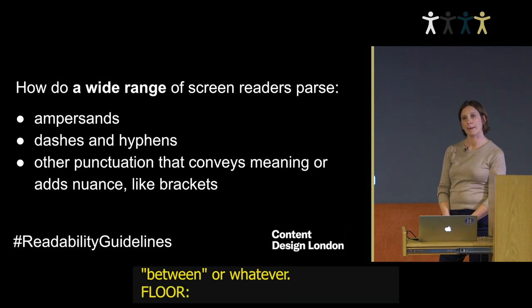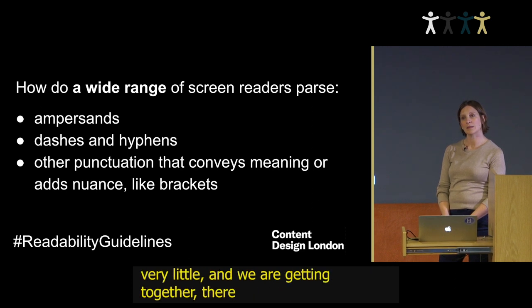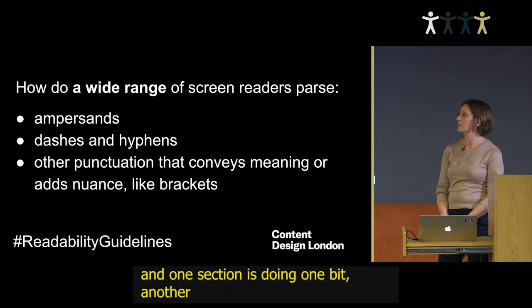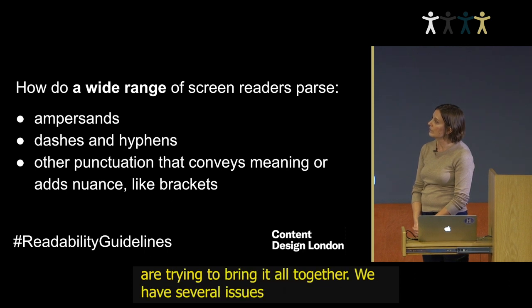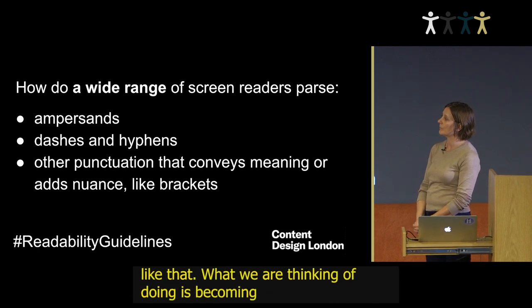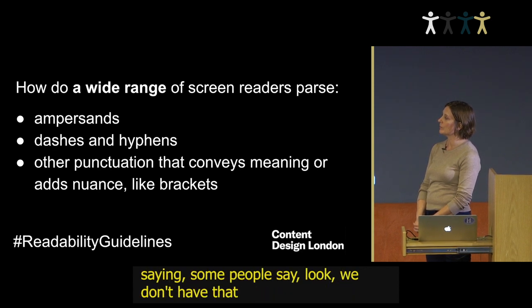Yeah, I work for a government department and we haven't got any accessibility guidance at all. Well, we've got very little and we're getting together. There's so many different strands we found about accessibility, and one section's doing one bit, another bit's doing another bit. So I've got a meeting in 2 weeks' time where we're going to try and bring it all together. And we have several issues in terms of, you know, ampersands, dashes, and stuff like that. What we're thinking of doing is becoming prescriptive and saying, some people say, look, we don't have that many people with disabilities.